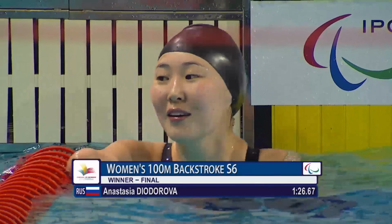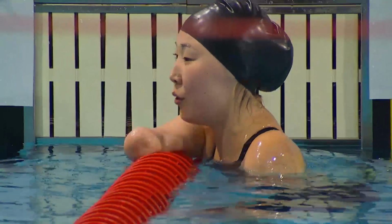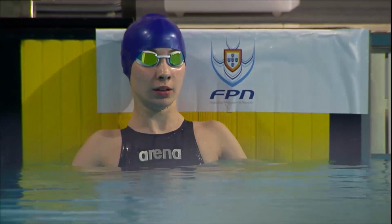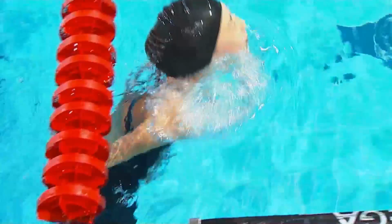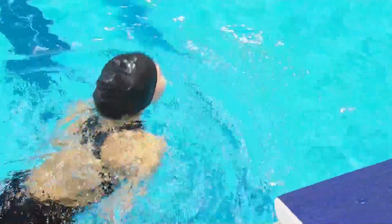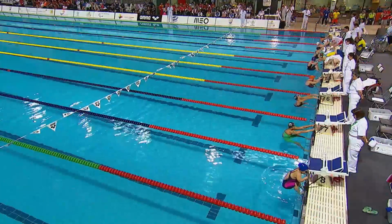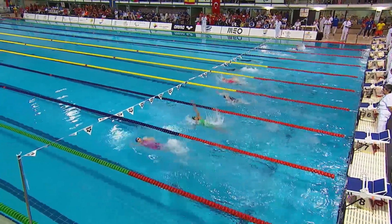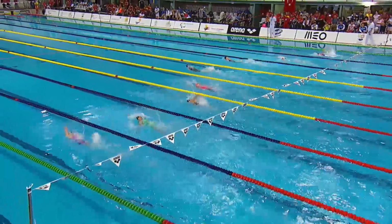And the fast finishing MERESHKO could not quite get on level terms with her teammate Oksana KHRUL. Oksana KHRUL went out really fast, and again she has to settle for a silver medal in this event. Silver at the World Championships last year, again here at the European Championships here in Funchal. But yeah, it was all about these swimmers with just the use of their legs, just holding on at the end there, wasn't it? And DIODOROVA was the stronger.